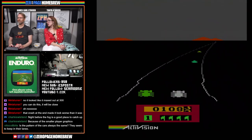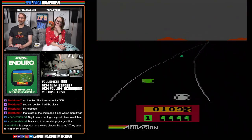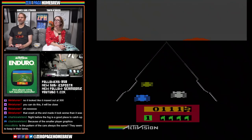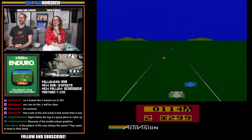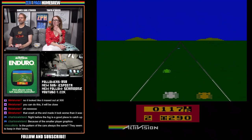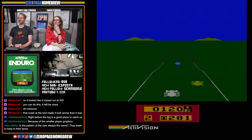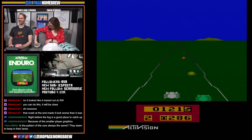Is the pattern of cars always the same? They seem to keep in their lanes. They stay in their lanes, as far as they don't drift too much. Let's see if we make it to level 4. Maybe they drift more, but they drift a tiny bit, not a lot. If you let them go ahead, they're not exactly in the same position when they come back. Oh, I don't think they're the same cars. No? Oh, really? Just the ones on the screen.